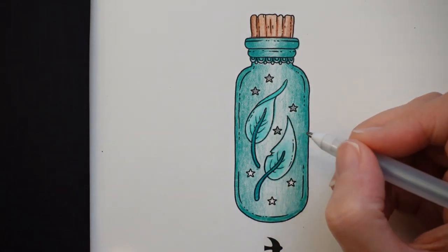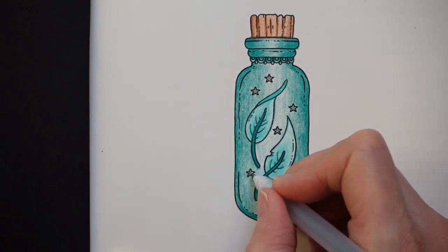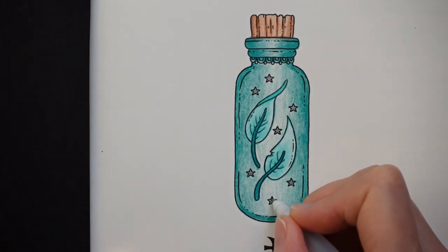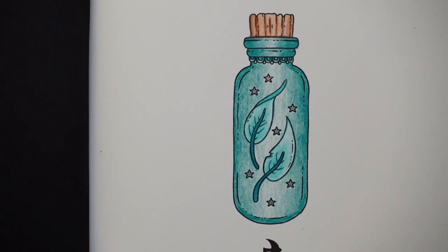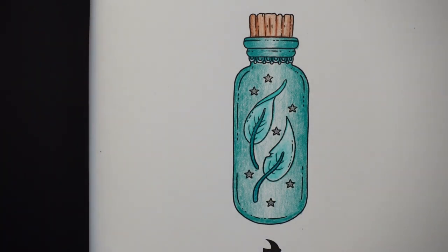You could do your stars white, leave them white, but this one in the middle where we've got the glasses white or paler, it wouldn't show up. So that's why I've decided to do them in silver, and I think it will go quite well with the green. Now lastly, I'm going to add some white to our glass to make it look more glassy.